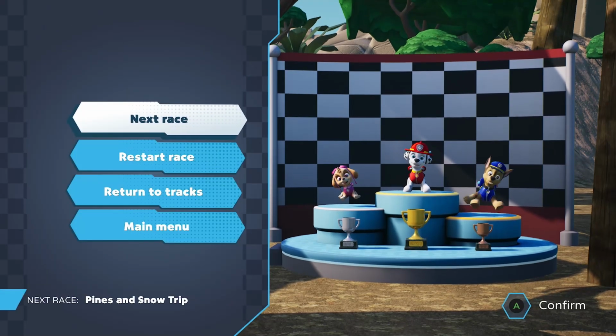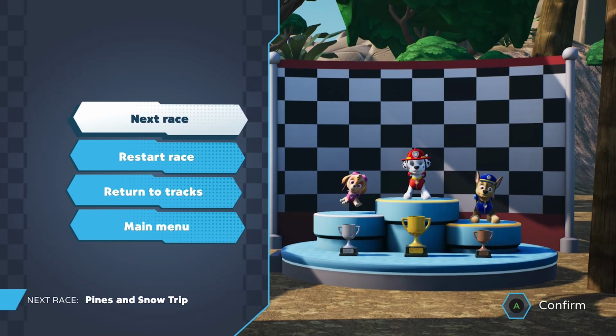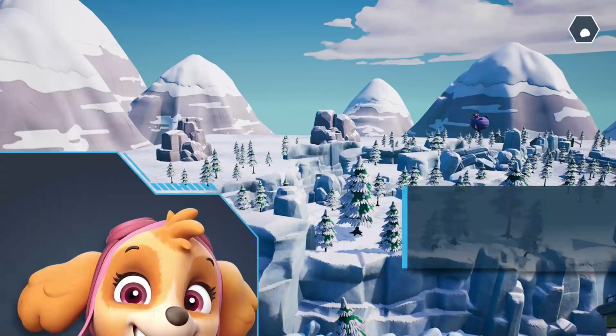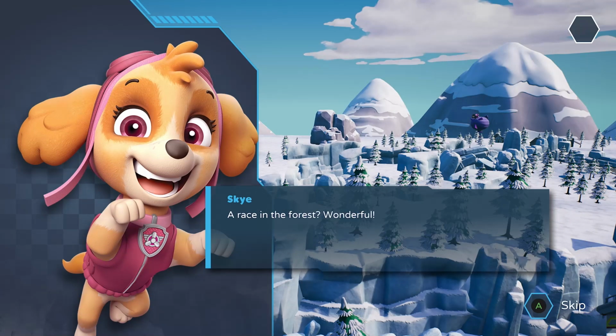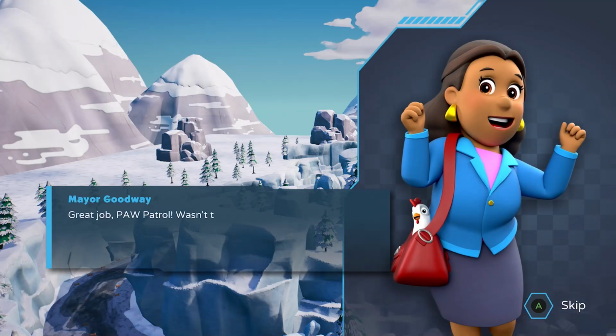Great job! You've unlocked the next race! Next race! Race in the forest? Wonderful! Great job, Paw Patrol! Wasn't that great, Chicoletta? This Grand Prix is such a success!